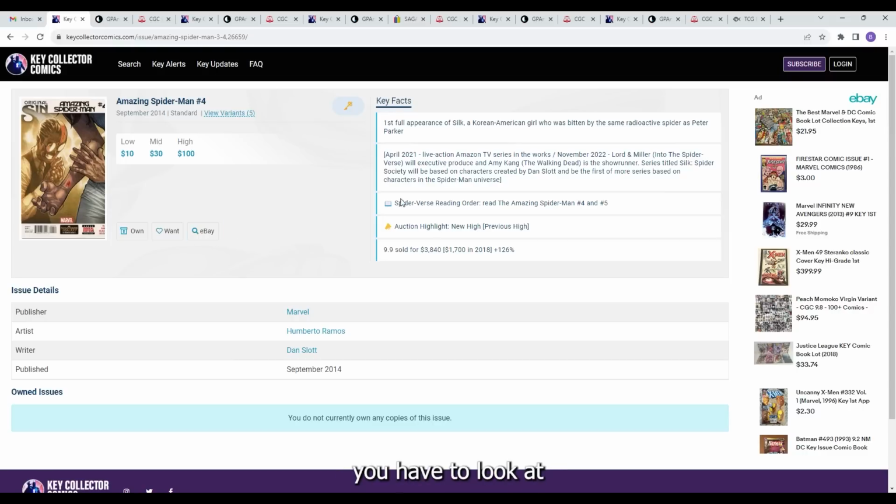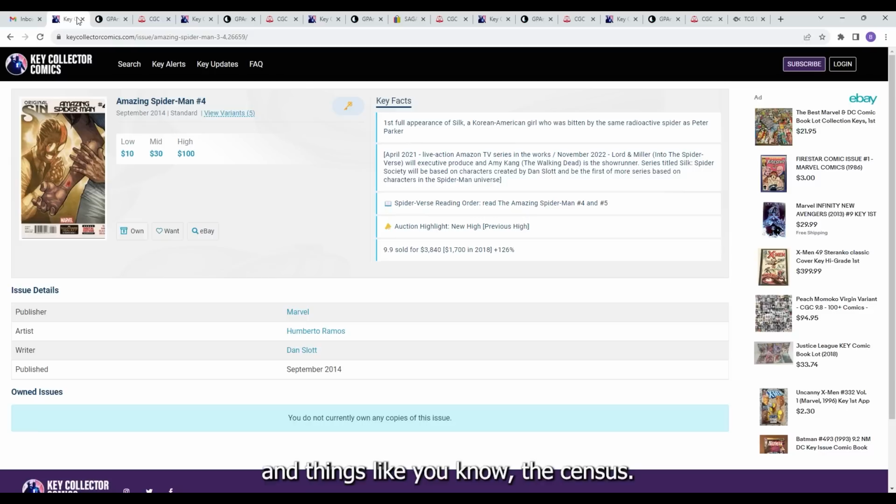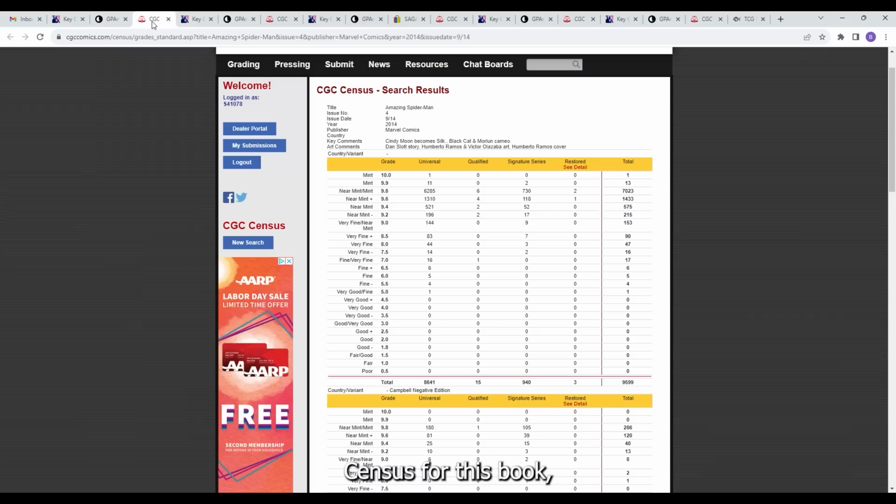And one of the things that you have to look at with the collectability score is the grade difficulty and things like the census. And so if we look over here at the CGC census for this book, we can see that there are almost 10,000 copies on the census. And this number will grow. There will be more copies that come to market. But right now we're sitting right around 10,000 total copies, 7,000 of which are 9.8s.